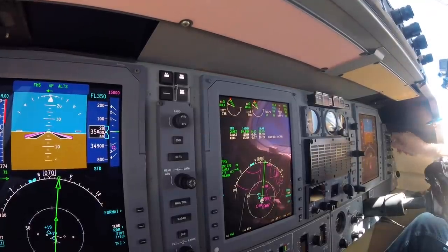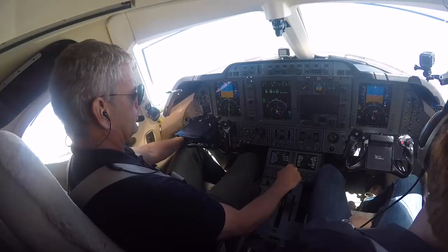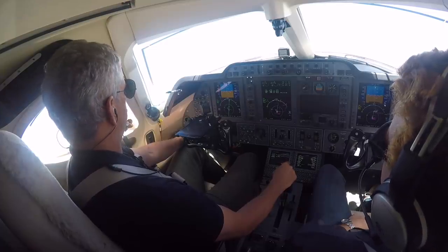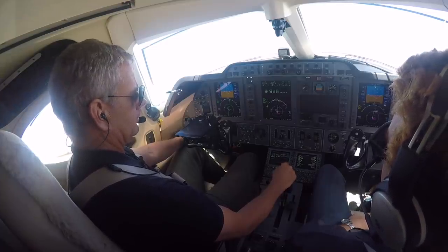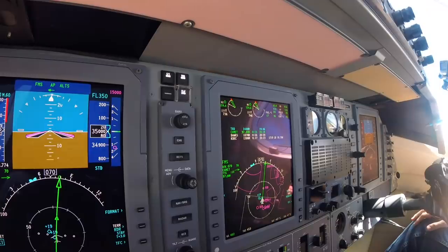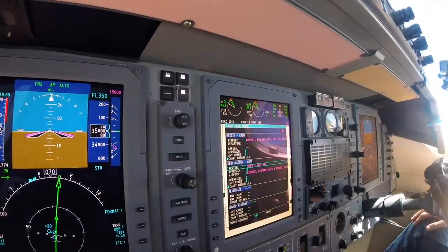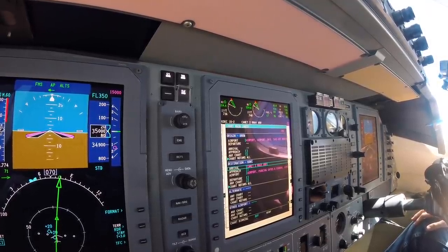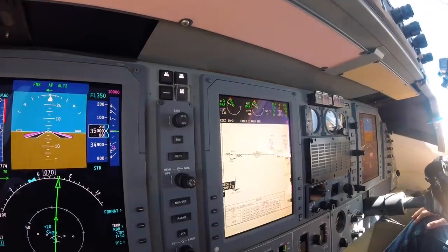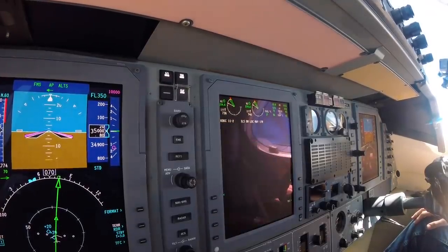Wind 170 at 9, gust 15. Wind variable between 130 and 190. Visibility 10. Clouds at 5,500, clouds at 25,000. Temperature 3 degrees. Altimeter 3002. Simultaneous visual approach runway 17 left, runway 17 right, and runway 13 in use.